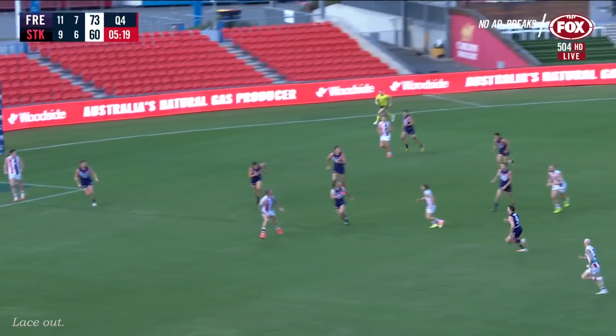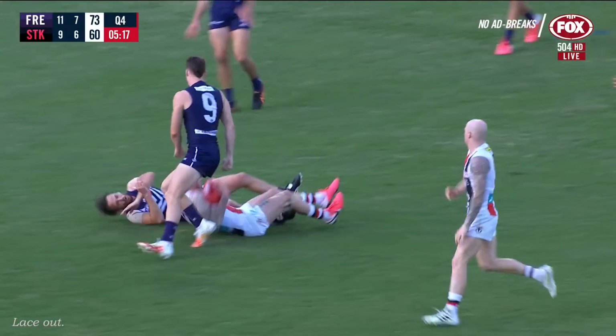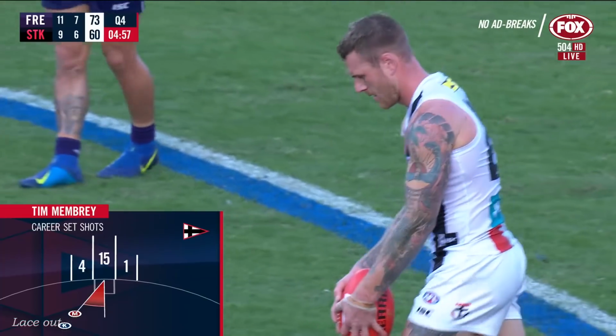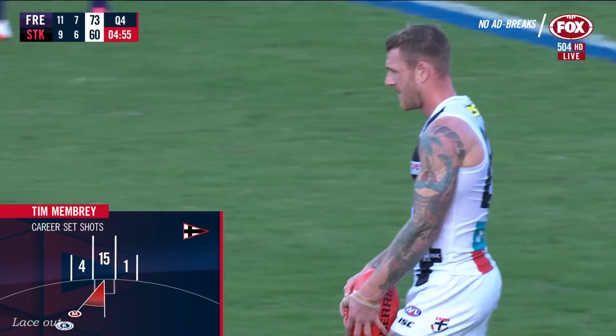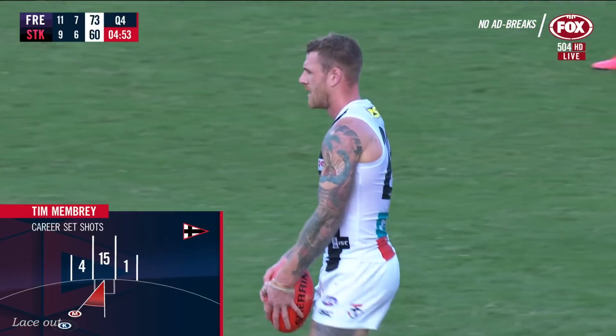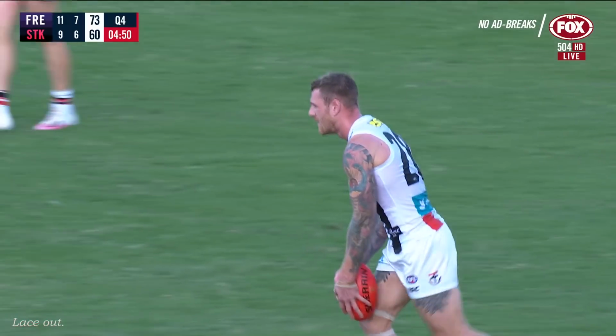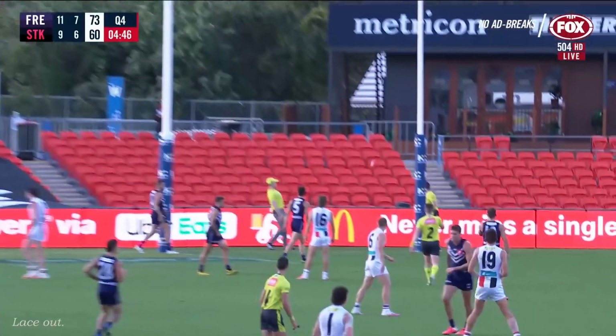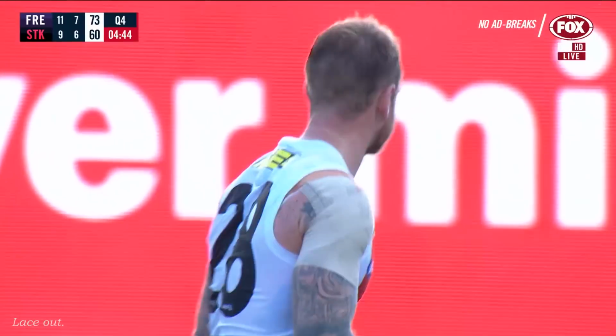High ball. Can the mark be taken? Yes, it can. Membry's got 3. He'll line up for his 4th. Membry from 30 out. Oh, gee, doesn't get anywhere near a piece of that footy.